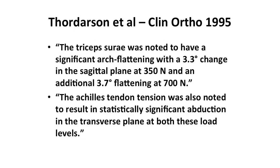Continuing Thordarson article, Clinical Orthopedics 1995, the triceps surae was noted to have a significant arch flattening, with a 3.3 degree change in the sagittal plane at 350 newtons and an additional 3.7 degrees of flattening at 700 newtons. The Achilles tendon tension was also noted to result in statistically significant abduction in the transverse plane at both of these load levels as well. So the take-home effect is the Achilles tendon is by far the most deforming force on the arch in both the sagittal plane and transverse plane.